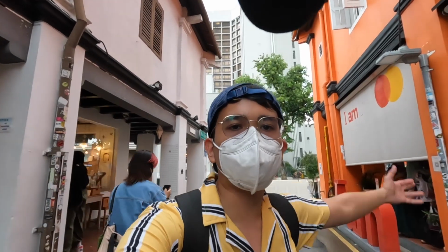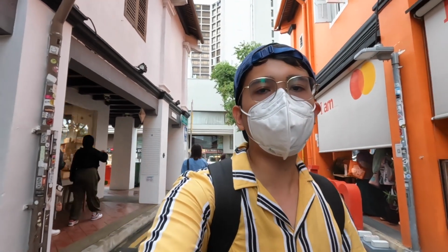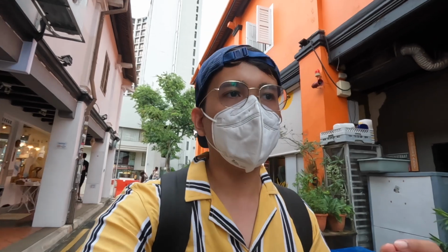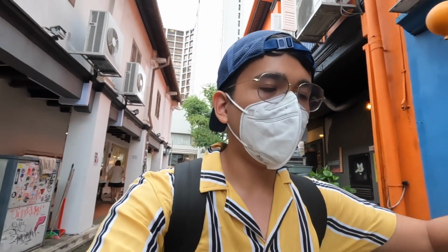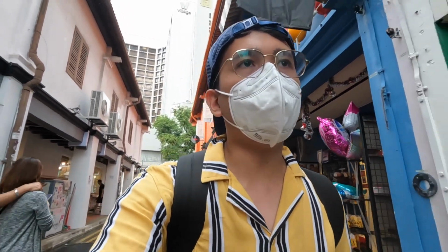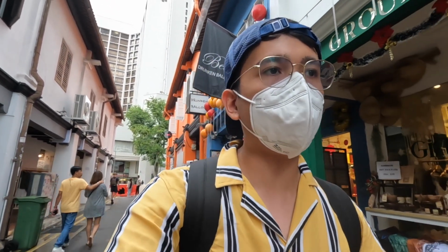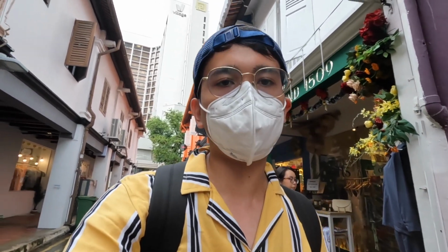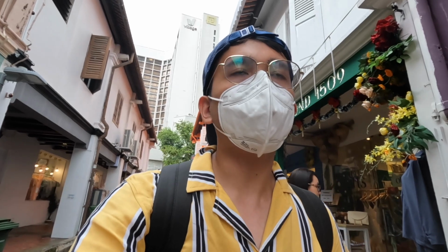So we are now in Haji Lane. Interesting thing about this, it's called Haji Lane because it was named after the Hajj, which is the pilgrimage every Muslim person takes to Mecca. And all the people who organize trips to Mecca were on this street, which is why it was called Haji Lane. So a lot of people also stayed here as they were going to Mecca, like in the olden times. They would stop over in Singapore, and yeah, they would just stay here.